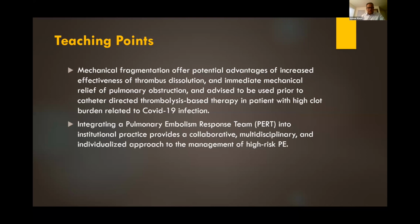Another most important thing: when we have a patient like this, we need PERT evaluation immediately. And even after they put in the catheter and start treating with the EKOS, the patient should be evaluated again by the PERT team in a very rapid and timely fashion to discuss the next option. Successfully, this patient underwent mechanical thrombectomy with a very good result. Thank you. I think I explained my case, and I welcome any questions.